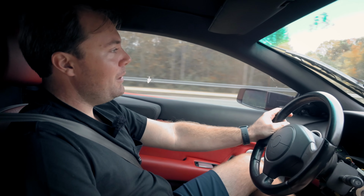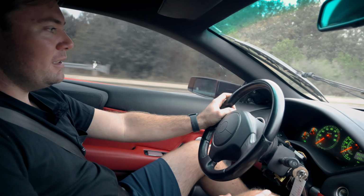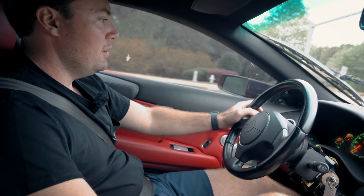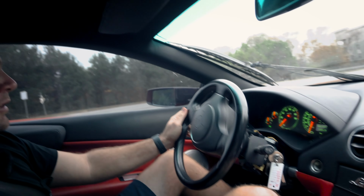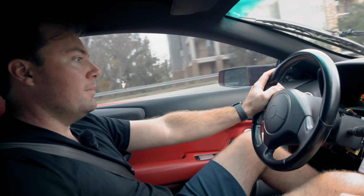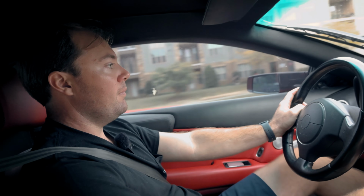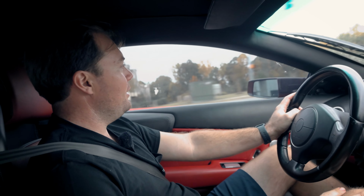I apologize if you can't hear me very well. This one does have a pretty straight exhaust, in the sense that there's not much muffling its rawness. That clutch feel is amazing. No shudders. Engagement point is great. Just the growl of the 6.2s.